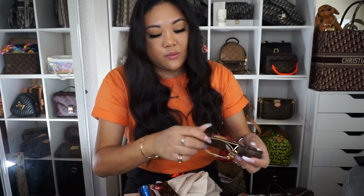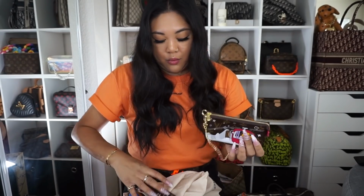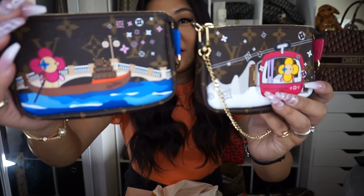Just because I think it's the blue. But the funny thing is, hot pink is one of my favorite colors. So that's why I'm unsure if I am going to keep both or part with one. I am kind of torn. Let me know which one you think I should keep. I am definitely leaning more towards this one, or I should just keep both. Like I said, the Hawaii Azure mini pochette is the only one that I do have.